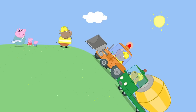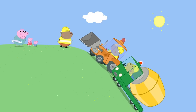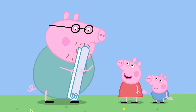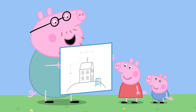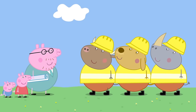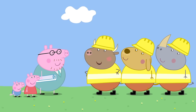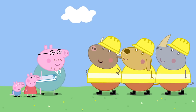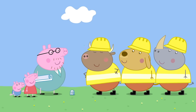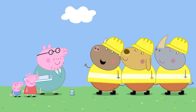Digger! Here are Mr. Bull and his friends. Mr. Bull has come to build the new house. Aren't you building it, Daddy? I've done the hard bit. Mr. Bull just has to follow my instructions. Hello, Mr. Pig. What's it to be? Car park? Swimming pool? Rocket station? A house. Can you build it exactly like this, please? But bigger. Mr. Pig wants a house.